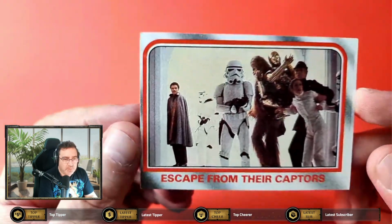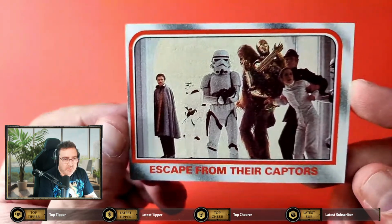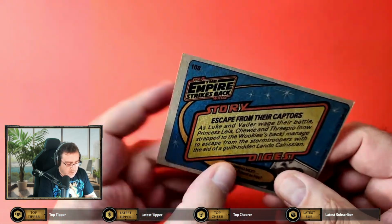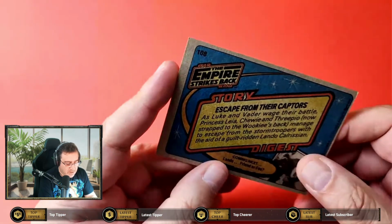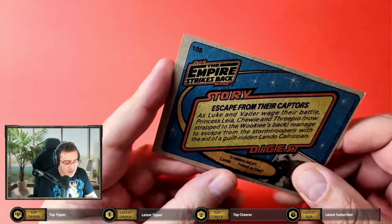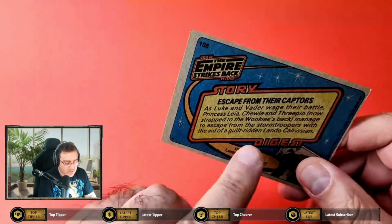Escape from their captors. Luke and Vader wage their battle. Princess Leia, Chewie and 3PO, now trapped on the Wookiee's back, manage to escape from the stormtroopers with the aid of Lando Calrissian.